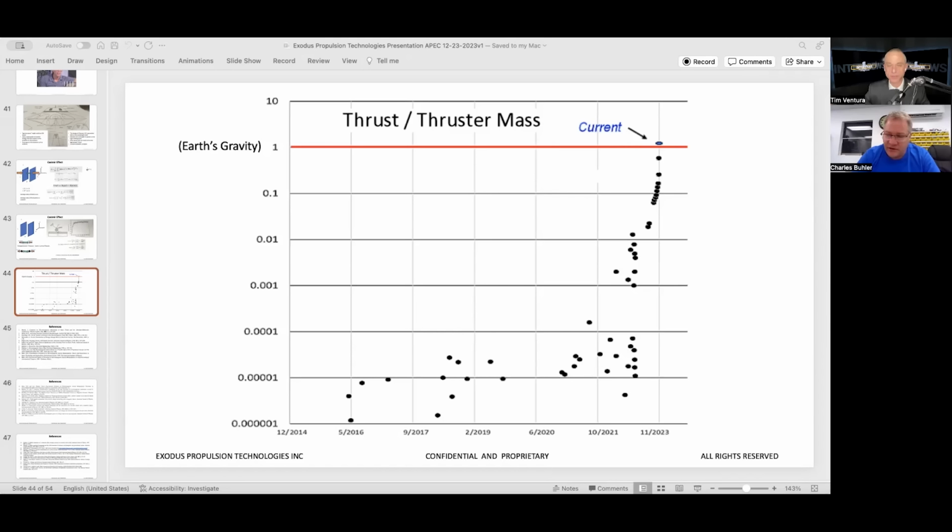The big advantage, the big jump in 2020, 2021, was a few things. The first thing was the presence of the high vacuum system.